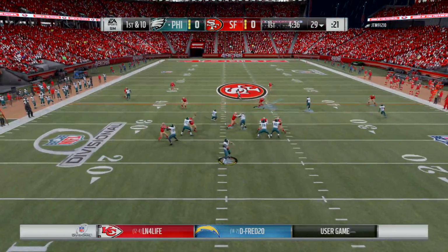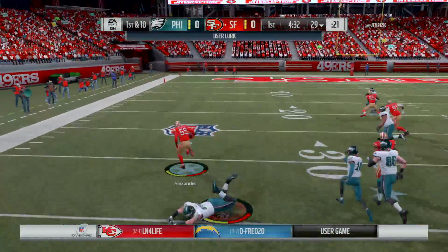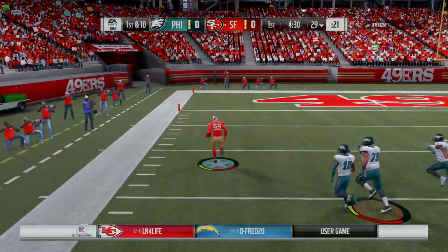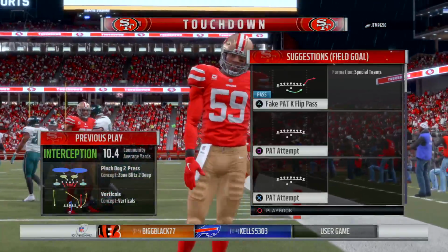So after the INT, here's Wentz. Trying for the tight end, Ertz, and it's intercepted. Picked up by Quan Alexander. And they will score. It's a 49er touchdown.